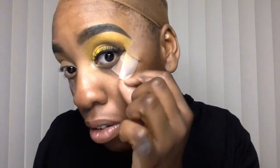Whew, there's a little skin in there. Hurt. Anyways, so that is it on. I'm gonna do my lash line. Also, I'm gonna take this tape off. See that?